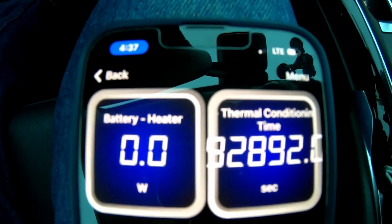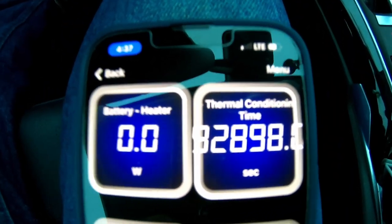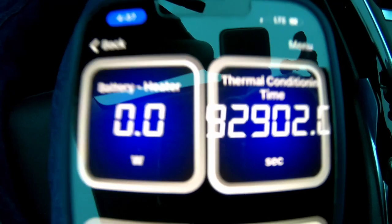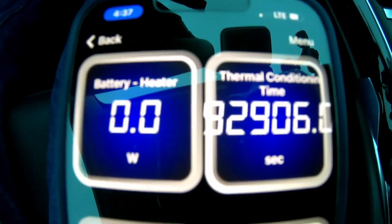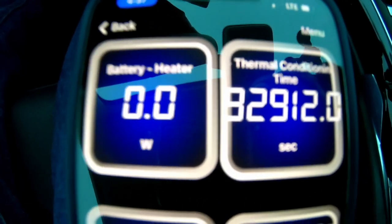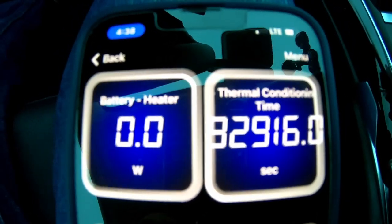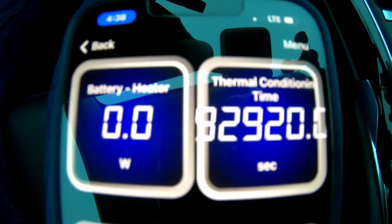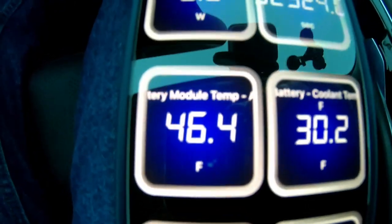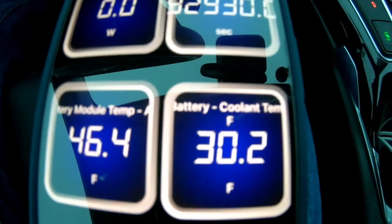So some other stats while we're driving here. It shows battery heater hasn't been on in almost 93,000 seconds. So this has been about 26 hours ago that the battery heater was on. It came on last time yesterday while we were driving towards Wolf Creek, but it hasn't been on since at all. And actually the car sat inside overnight in about a 50 degree garage, so it didn't lose much heat anyway. Battery pack shows 46 degrees and the battery coolant shows 30 degrees.